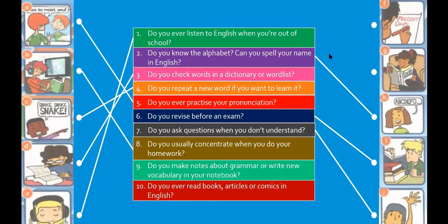Number 9. Do you make notes about grammar or write new vocabulary in your notebook? As you can see from picture F, it's written present simple. So present simple is a grammatical item. Therefore, F is the correct picture. Number 10. Do you ever read books, articles, or comics in English? So the last answer should go to G. As you can see, the girl is reading an English book.